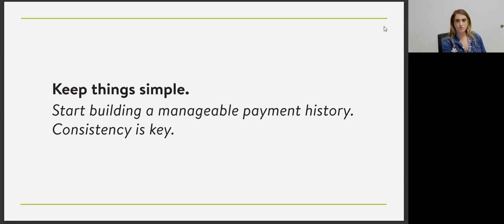If you do well in school all year long, but you fail one test, that one failed test is going to stick out like a sore thumb, right? So same thing with your finances. If you just focus on consistency, nothing should stand out. Everything is just small and manageable.